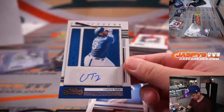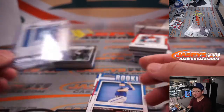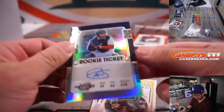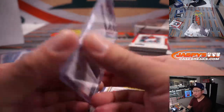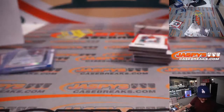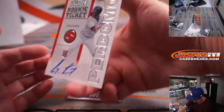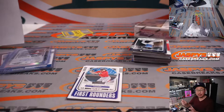We got Curtis Terry. It's going to go to Patrick as well, and the Rangers. Ryan Jeffers, Twins, Sean D with that rookie ticket. That optic chrome design. And we got a Geraldo Perdomo. Nice autograph for Martin and the Snakes, Diamondbacks.